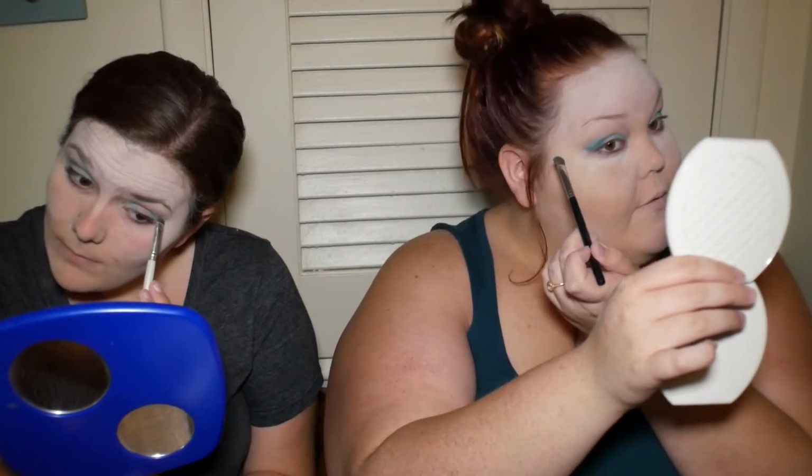So yeah, just a little bit of a soft wing effect, you know. At this point, you're going to feel like you have an extremely bold, extremely bright look on your eyes.